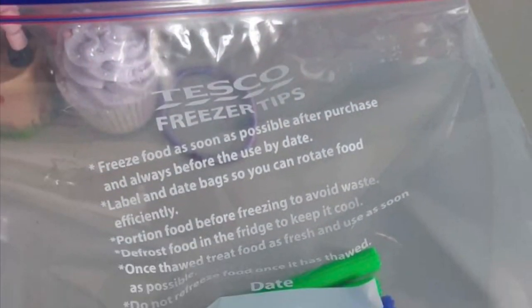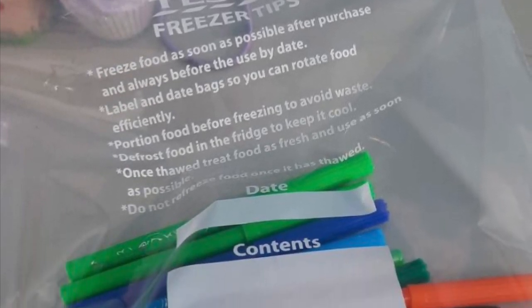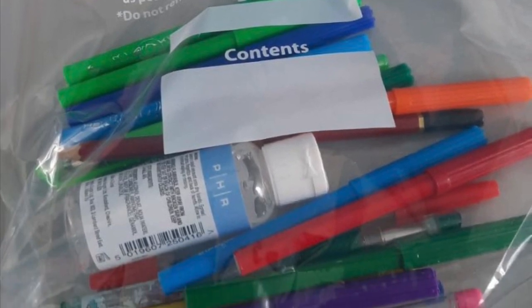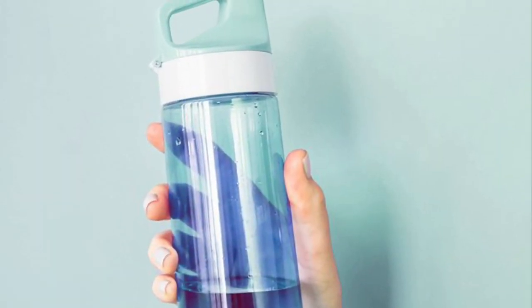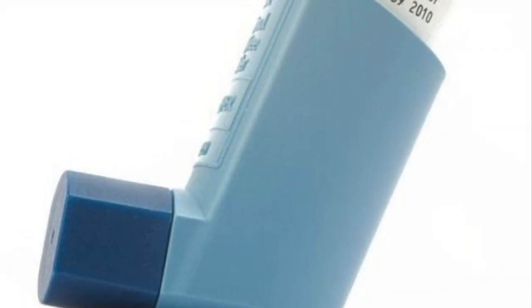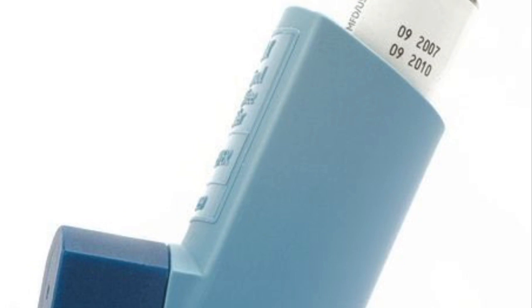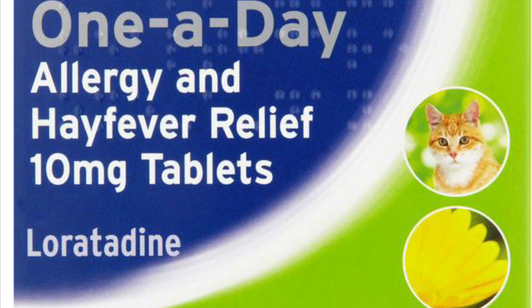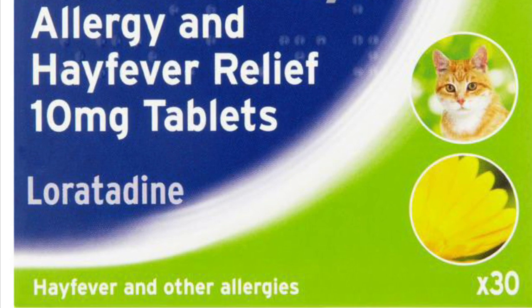We're also asking children to bring their own stationery in a snappy bag as above. A pen, pencil, ruler, rubber, colouring pencils and sharpener. Children can also bring a refillable drinks bottle clearly marked with their name. They may also bring any medication needed throughout the day, but we are asking parents, as it's hay fever season, to give their child a 1-a-day hay fever tablet before they attend school.